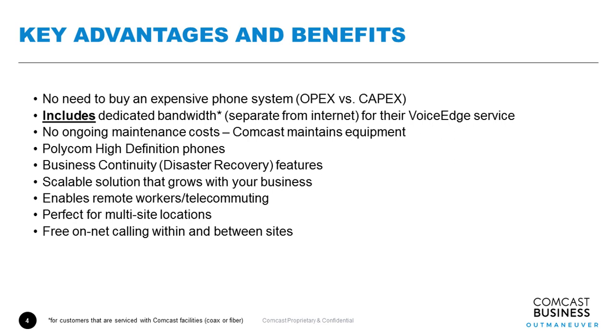What our service includes is dedicated bandwidth, which is a very important distinction when we're talking about voice over IP or a hosted voice solution. We include that dedicated bandwidth on our private IP network. This is very important for those concerned about maintaining quality of service on their voice calls. There's no ongoing maintenance cost because Comcast maintains all of the equipment. We utilize Polycom HD IP phones. Business continuity and disaster recovery features are built into our service. This is a scalable solution that grows with your business, enables remote workers and telecommuting, and is perfect for a multi-site environment. And there's free on-net calling within and between sites.